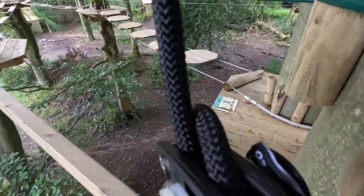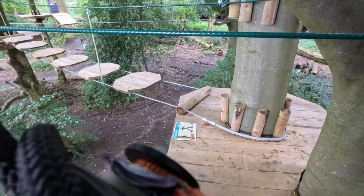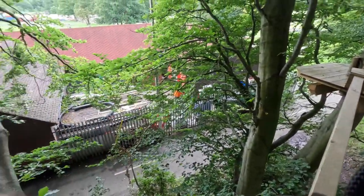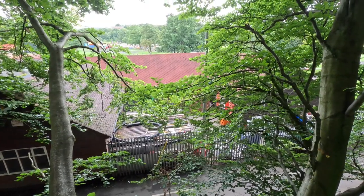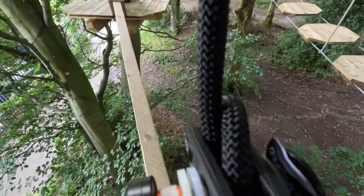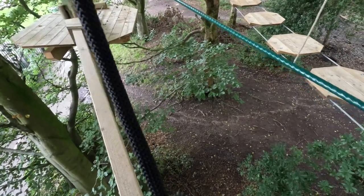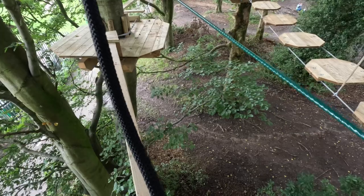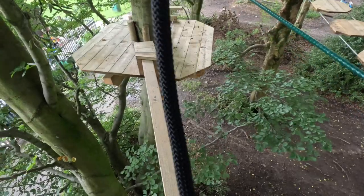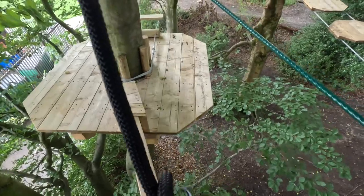We've got a beam here now. Log balance. You can see the fair over there. I think you've got the Mega Value Fun Parks over there, here for two more days. This isn't wobbly, so that's alright. Holding on very tightly. Very high up.